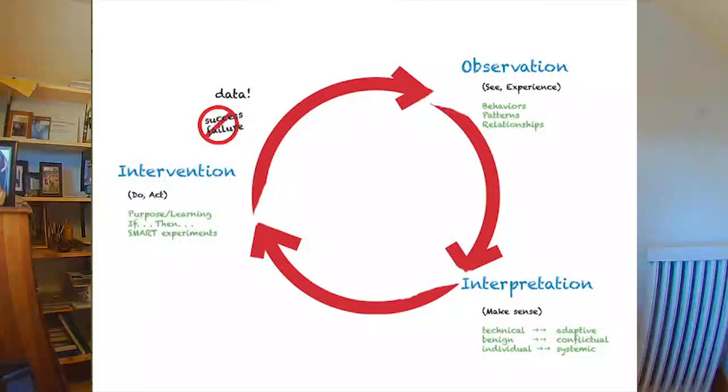KLC employs the Observation, Interpretation, and Intervention Circle, or the OII Circle, to explain things. Skillful interventions begin in accurate observations. We employ our five senses to identify what is really there. We identify behaviors, relationships, and patterns. But then we need to make sense of what we observe. We need to interpret it. We need to engage in social analysis and criticism.